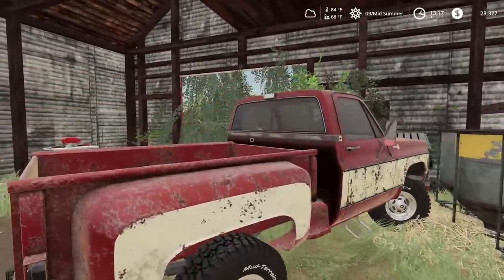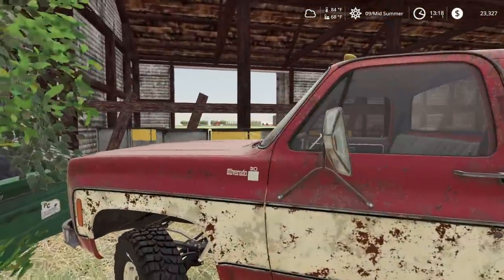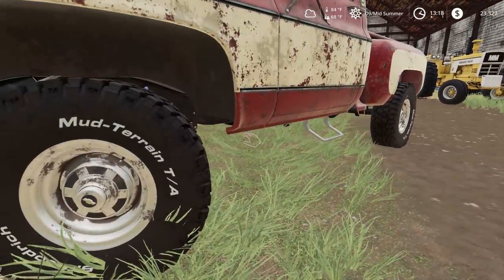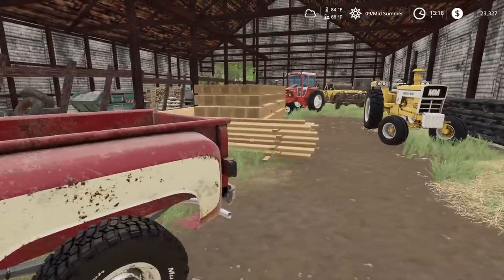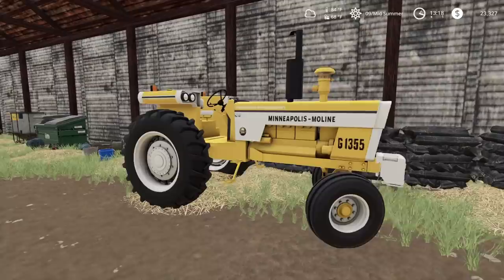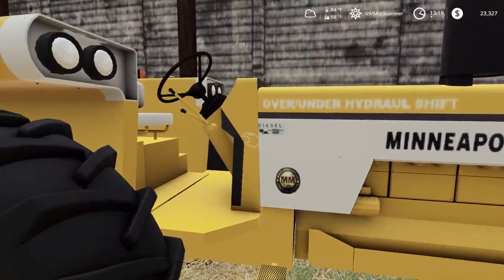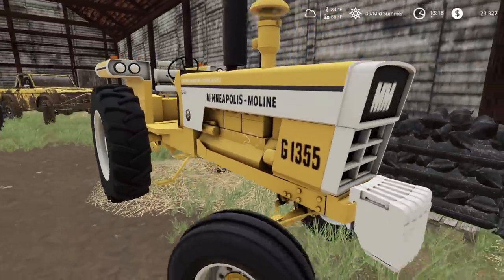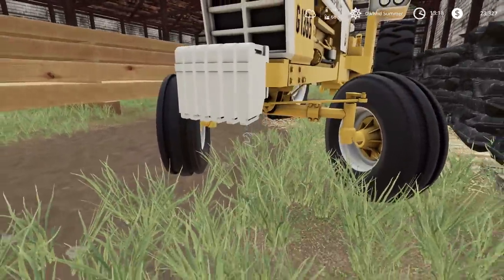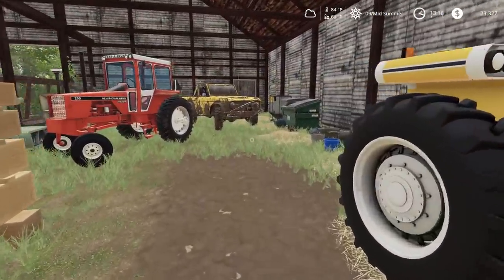Oh man, looks like an old rusted out Chevy here. What is this, a K30? Whew, yeah, got some pretty good mud tires on there. Oh man, Minneapolis-Moline. Man, that is sick. Minneapolis-Moline diesel here. A G1355. Oh man, that is cool. Just singles on the back.